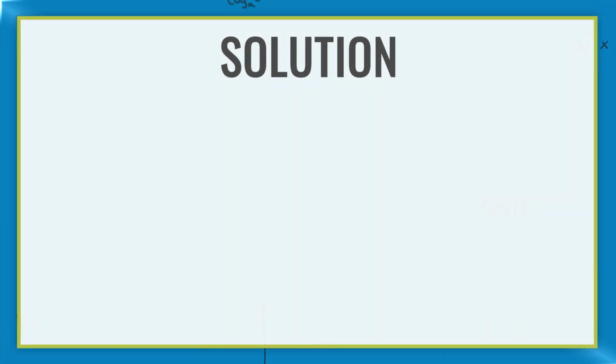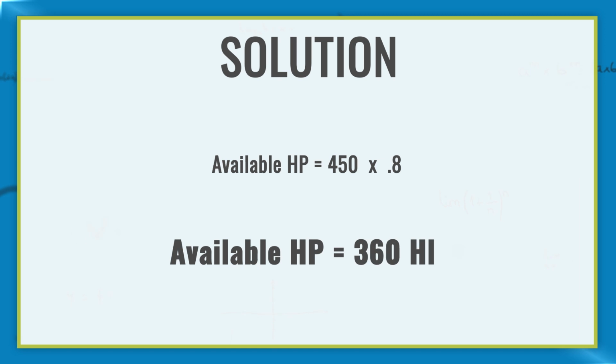So that means that we have 360 horsepower available because available horsepower equals 450 times 0.8, which equals 360 horsepower. Since we calculated that we have 360 available horsepower, and that is greater than the 292 required horsepower needed to run the water pump, we can say that their engine should have enough horsepower to run that water pump.